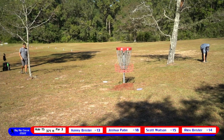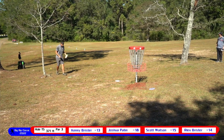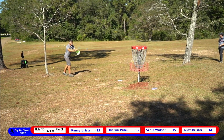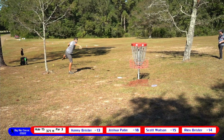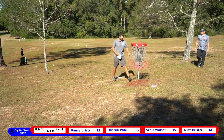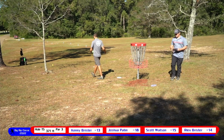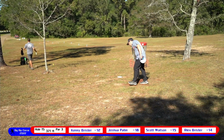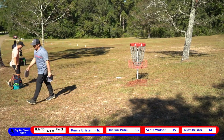Kenny catching the opposite side, not able to make his comeback putt. Gonna take a bogey. And that's surprising after we were just complimenting his putting. Having a great 2 rounds of putting so far. And 3 putting on hole 15 coming down the stretch, and unfortunately gonna take a bogey.